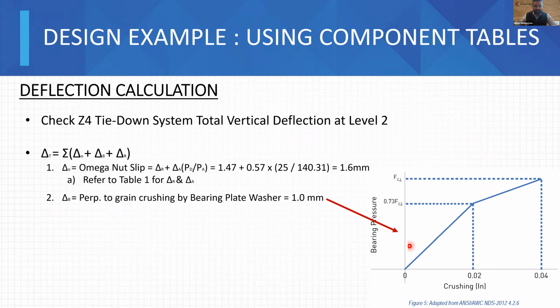So if you're wondering why that is, there was a test done by the American Wood Council, and what they did is they took a Douglas fir piece of wood, and they impressed on it using a steel plate. And they found that at 73% bearing capacity of the Douglas fir, they achieved a perpendicular to grain crushing deformation of about 0.02 inches. And that translates to about 0.5 millimeter. And they found that at maximum bearing capacity of the Douglas fir wood, they got about 0.04 crushing deformation.